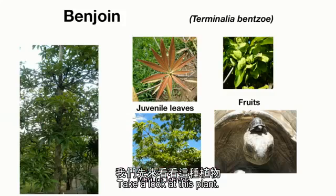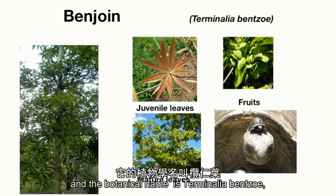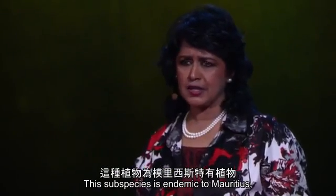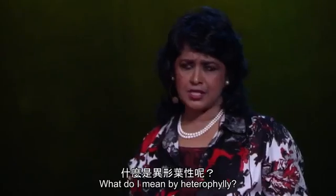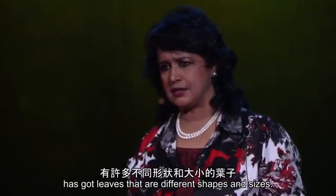Take a look at this plant. I call it benjoin in the local vernacular, and the botanical name is Terminalia benzoe, subspecies benzoe. This subspecies is endemic to Mauritius, and its particular feature is its heterophylly. What do I mean by heterophylly? It's that the same plant has leaves of different shapes and sizes.